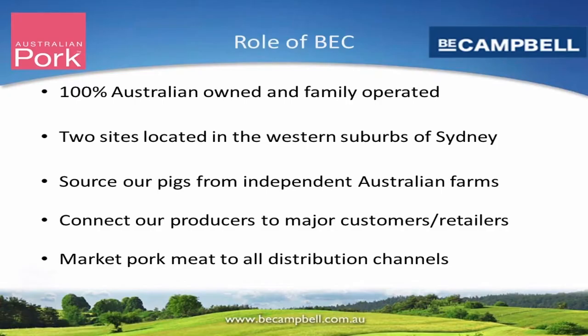So I suppose our business, we're 100% Australian family owned and operated. We've been going for just about 50 years now, so we're continuing to go strong amongst a lot of competition. We have two sites in Sydney, so we employ around 600 people all up across the sites. We source pigs from independent Australian pig producers, and we get pigs from all over the eastern states of Australia. And I suppose we connect our producers with the end users and the markets. And we see our role to market the pork across all channels.